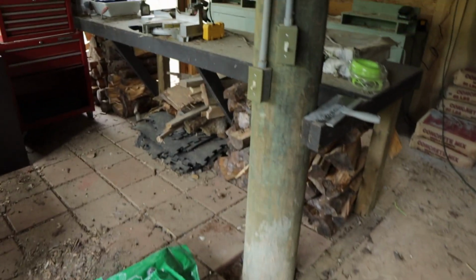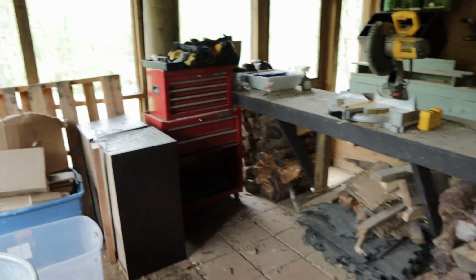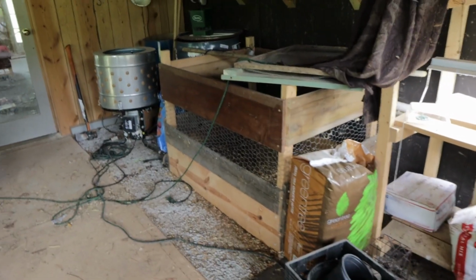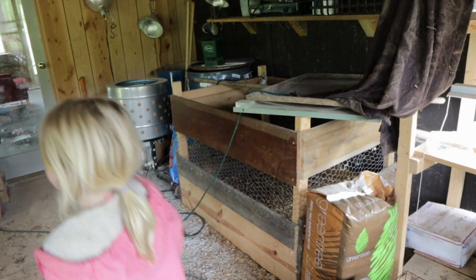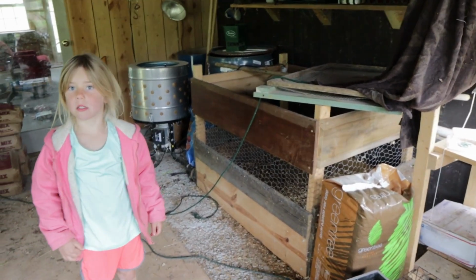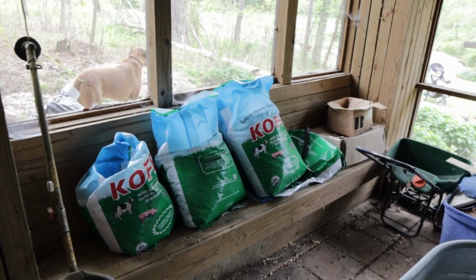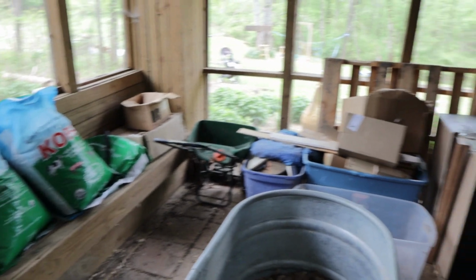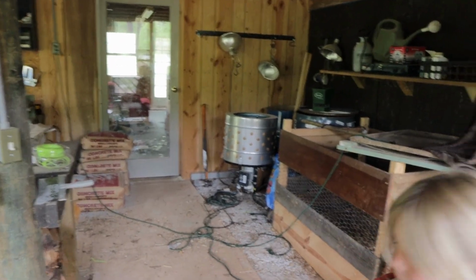Alright, this is where we store our wood for our wood stove. This is also where we keep our brooder for meat chicks or chicks for raising egg layers. And then over here we keep our feed for the goats. I don't know how long this will stay what it is, but until we add on and figure out a better location for all of this.